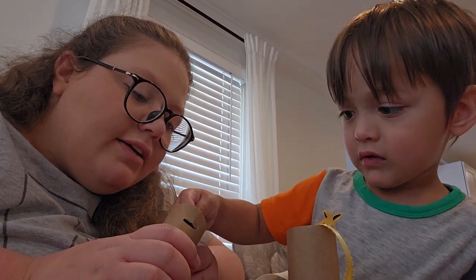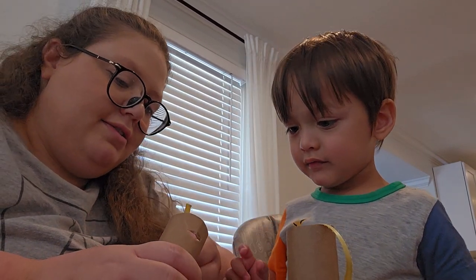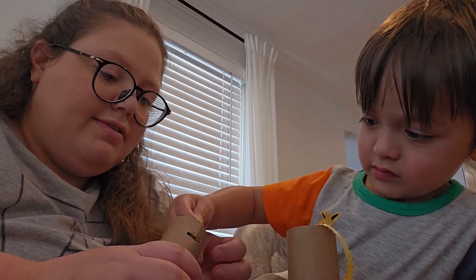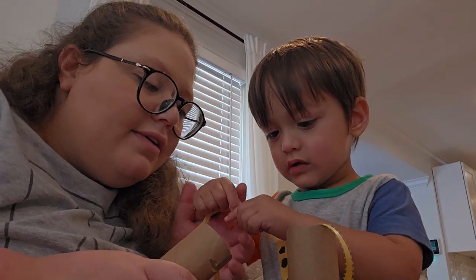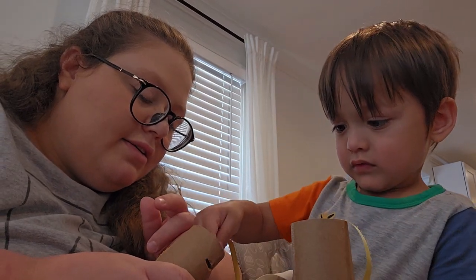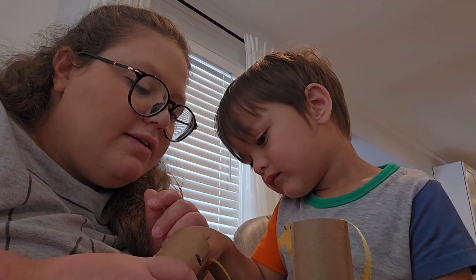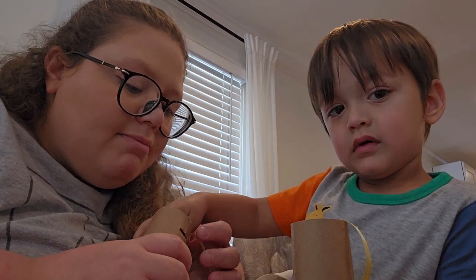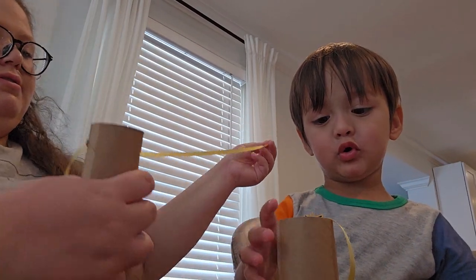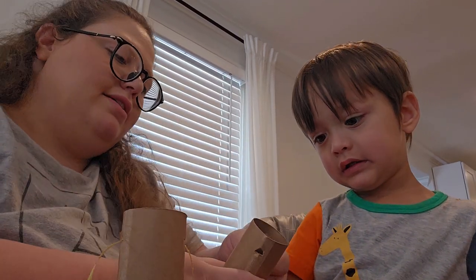Good job, Bunta. You're gonna get it. Focus. Let me give you some slack. Okay, there you go. Put it through there. No, you gotta put it through this way. Good job. Keep pushing. Do you need mama to help with this one? Yes. We need some tape. It's binoculars, Bunta. Okay, put it through here.